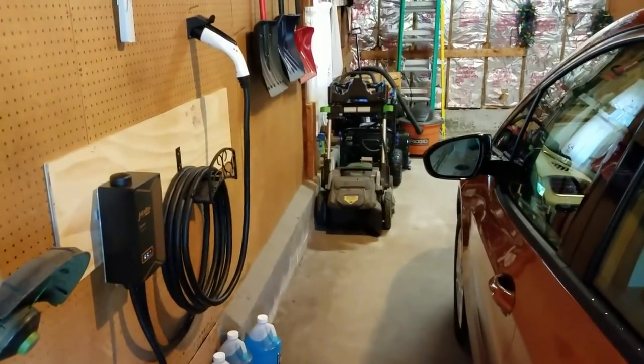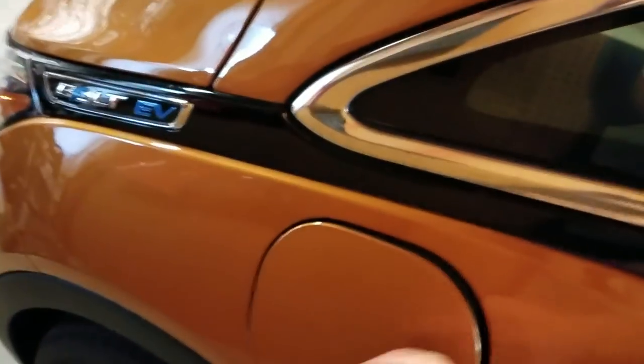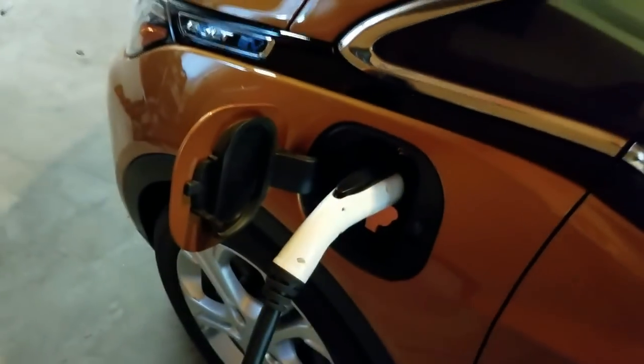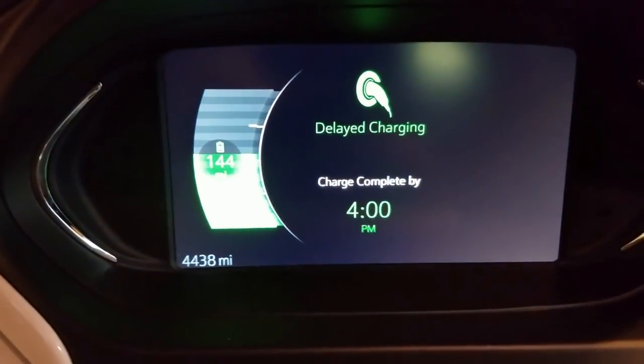So now all I have to do here is unplug my EVSE here on the wall and plug it into the Bolt over here. And you'll notice that when I do plug this in, the light on the dash will illuminate and it'll pulsate, but at a much slower pace than normal. And that's an indication that I have the departure time set. You can also take a peek here on the dash as well. That's another indication because it shows you right here on the dash: charge complete by 4 p.m.